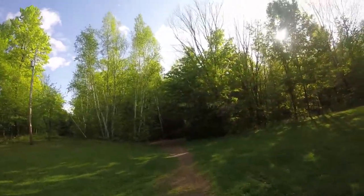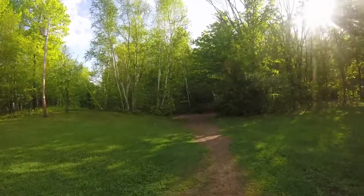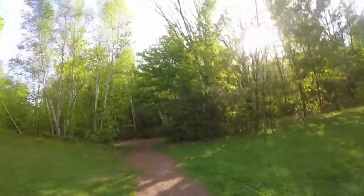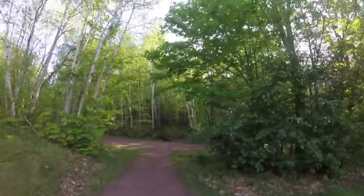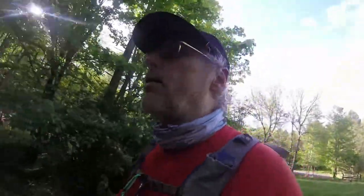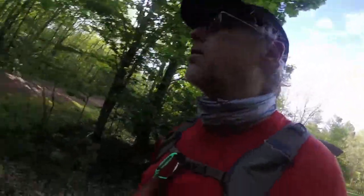There's a road heading off from here, and there's actually some private homes down here to the left. So it's kind of an odd configuration. You gotta drive through a state park to get to your house.